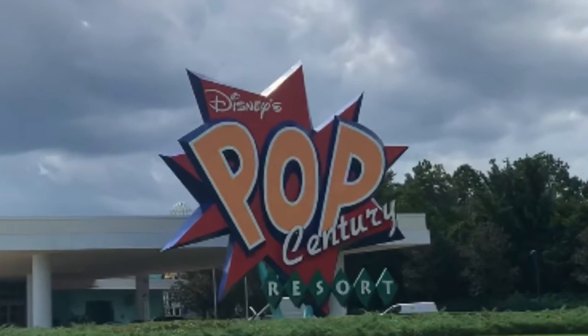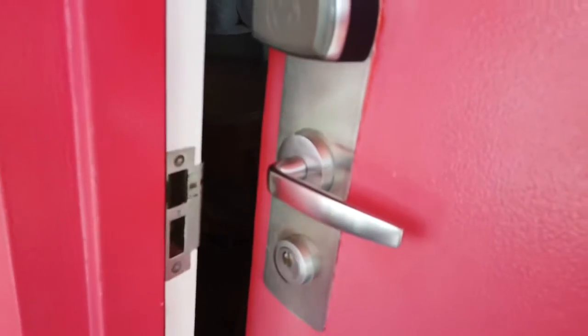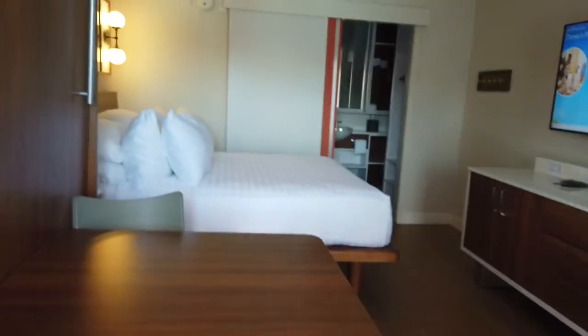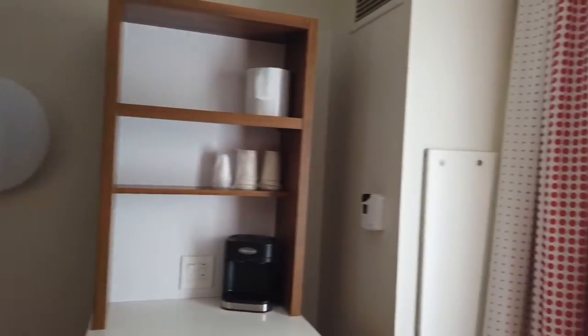Hi, this is Rockin' Robin, and we are at Pop Century Resort in Disney World. We are going to take a look at the room. This is what the typical room looks like. It's not a preferred room, it's just a typical room.